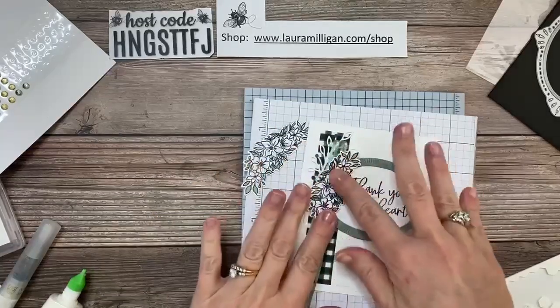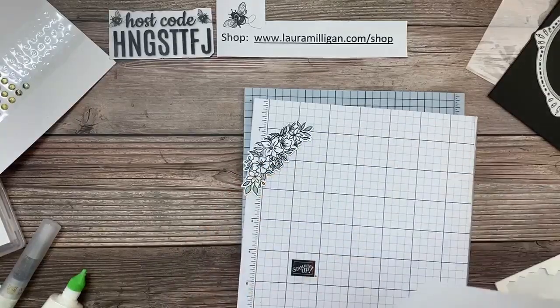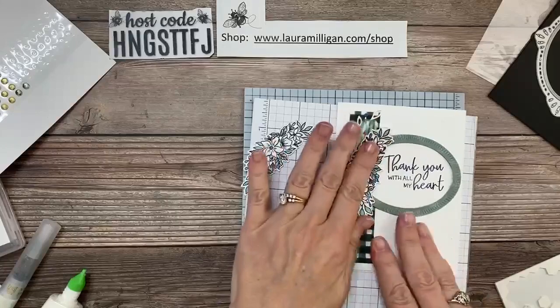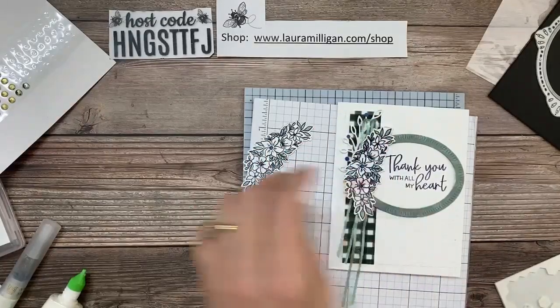Do you ever have one of those days when everything you stamp is crooked and nothing goes quite like you want? I will show you my finished card when I'm done because it's really pretty.